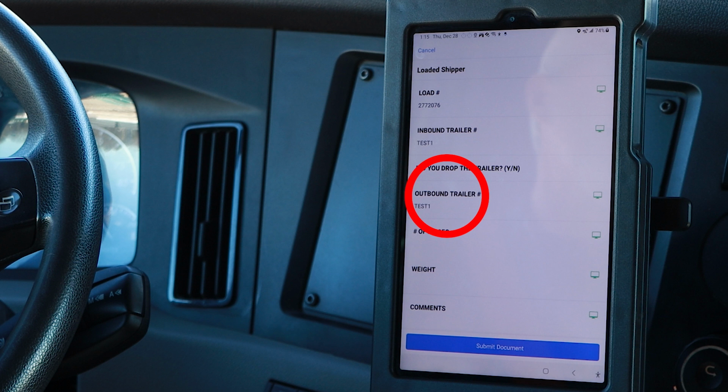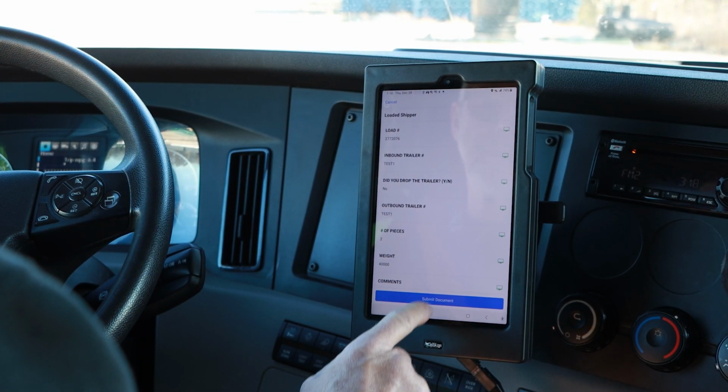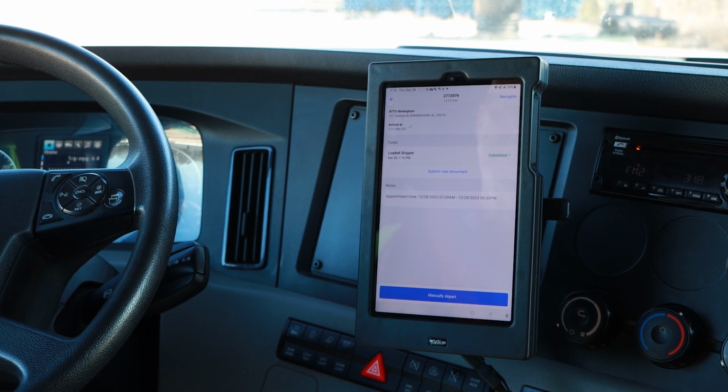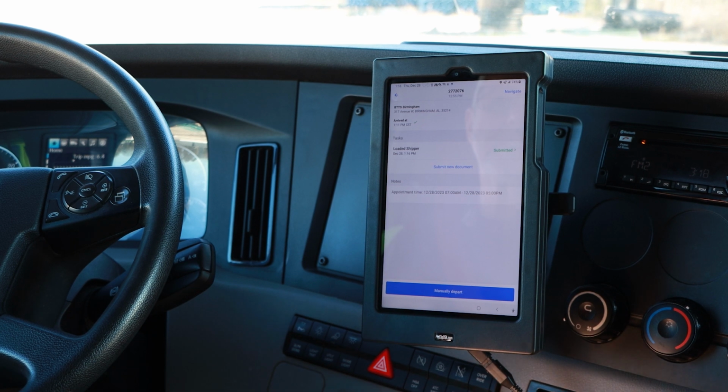Then it will ask you for an outbound trailer. Specific information about the load will be asked, such as number of pieces and weight. Lastly, you can add some free-form content. Once you confirm that all the information populated and all entries were accepted, submit the document. You can now manually depart, or the system will depart you once you exit the geofence.